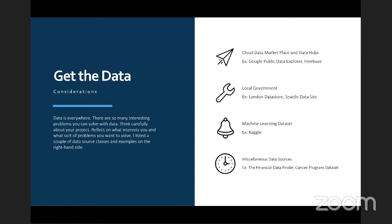There are also data sets in the cloud around the Freebase or Amazon data sets as well, just depending on the platform that you're most familiar with or the one that you want to go learn more about. Now, you also have government data. I mean, if you want to learn about, hey, how does the highway in London work? What are some challenges that you're seeing? What are some predictions that you can make? London Data Store has some good rich data sets that you might be able to take advantage of and make some sense out of it.